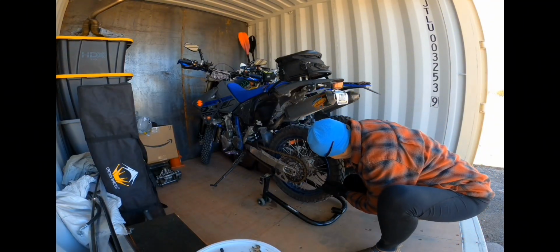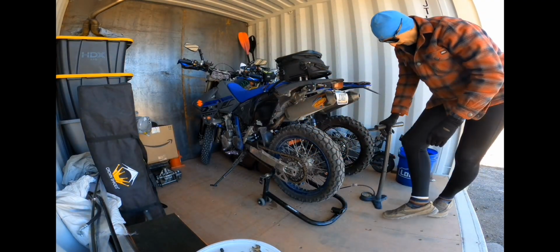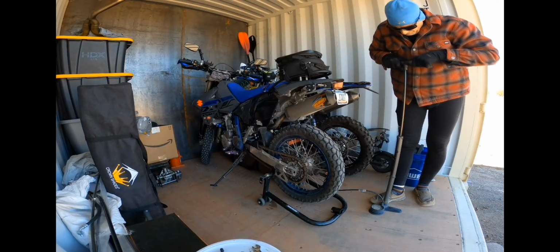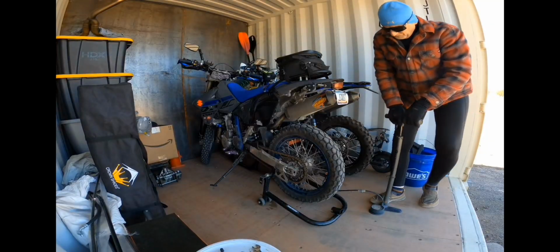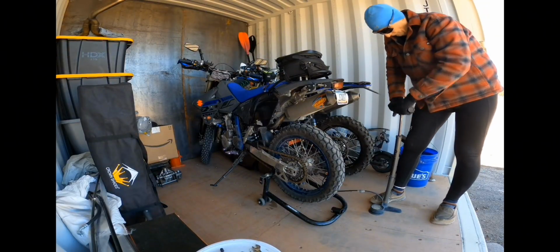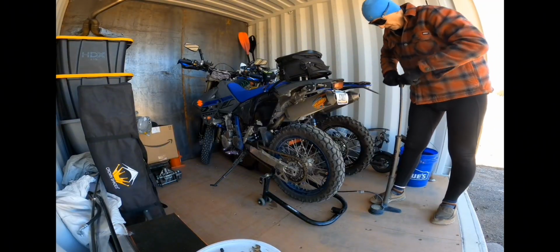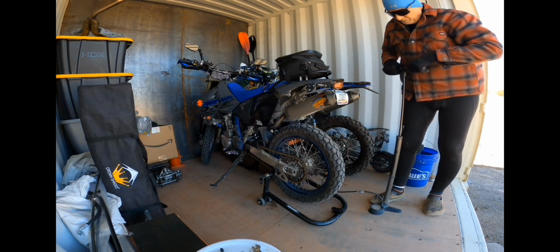Blocking the view. You have to really push this thing down all the way. Watch this place. Doesn't look like it has any air in it. It's taking it. It seems like it. I don't know. This is mine. There we go. It's 15. I think I'll pump it up to 30.